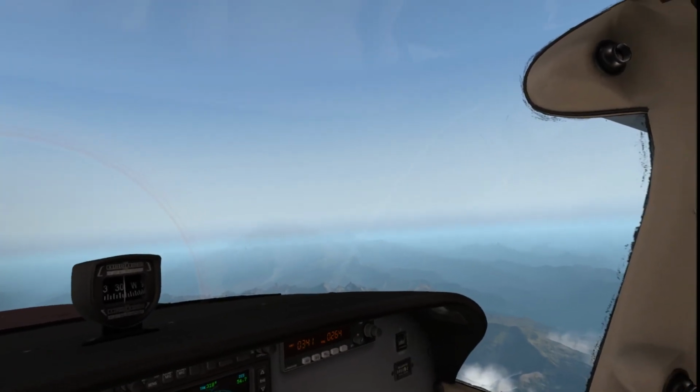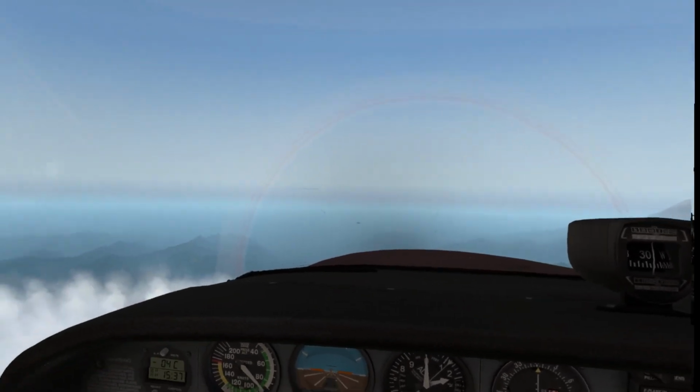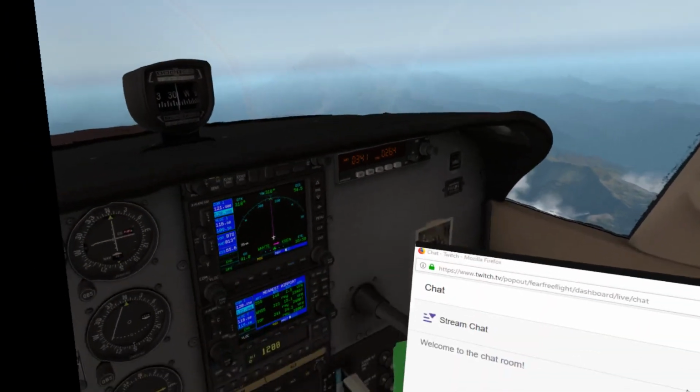So there's Mount Rainier. Man, oh man. I think we might need to take a little bit of a closer look. What do you guys think? Yes? Okay. Non-existent viewers? I agree.